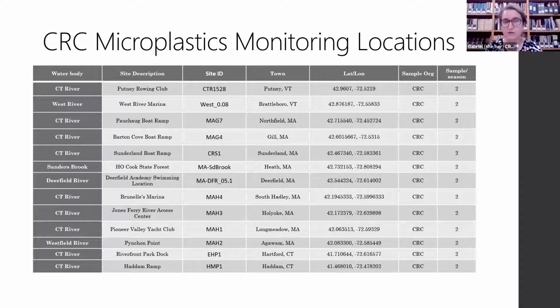And then we're also doing one on the Deerfield River, looking at one of the major tributaries in Massachusetts. And then CRC is funding 2 sites in Connecticut and then 2 sites in Vermont, New Hampshire. Again, sites that we test other parameters at. And those, again, are along the Connecticut River or along a major tributary. So we see that for the West River and Brattleboro. And then again, the Westfield River in Agawam is another major tributary. And so that is where we are collecting sites for the year.